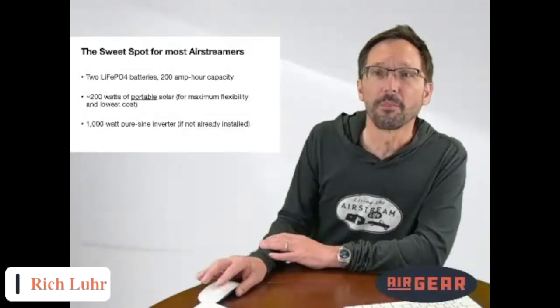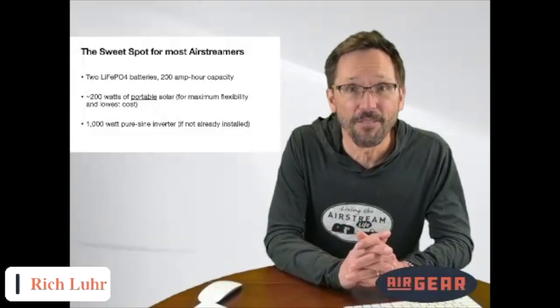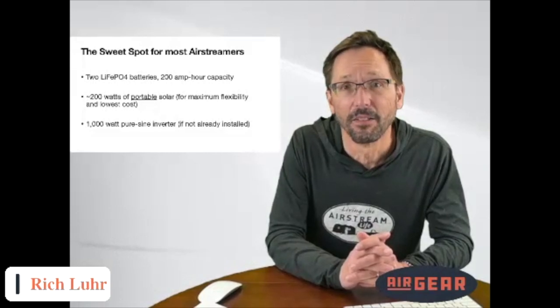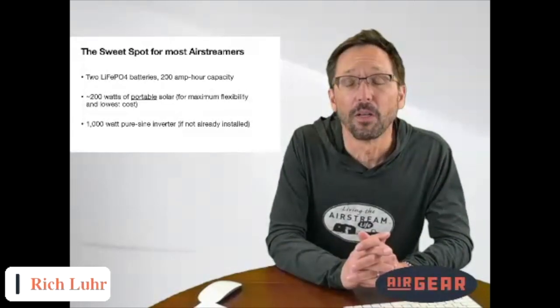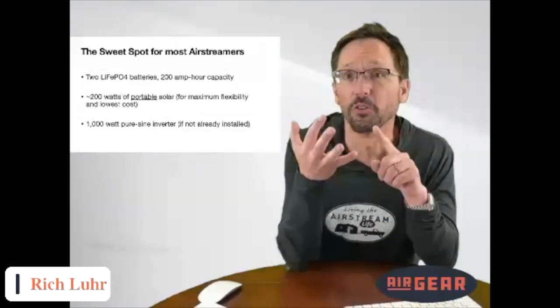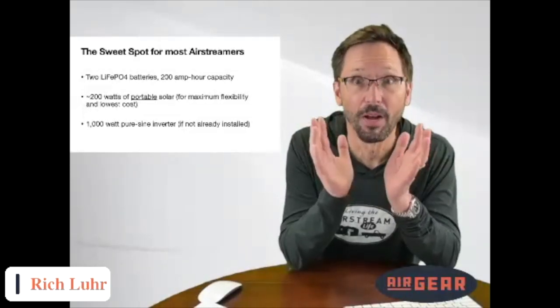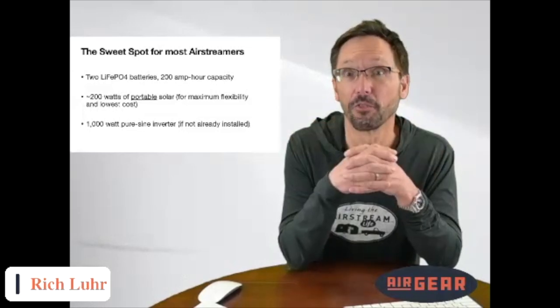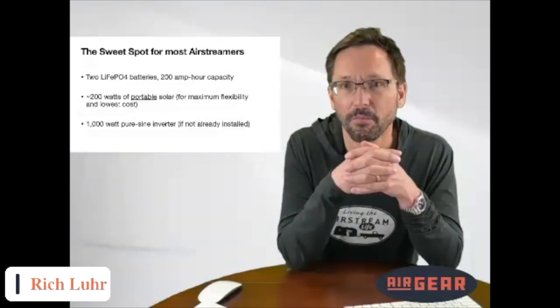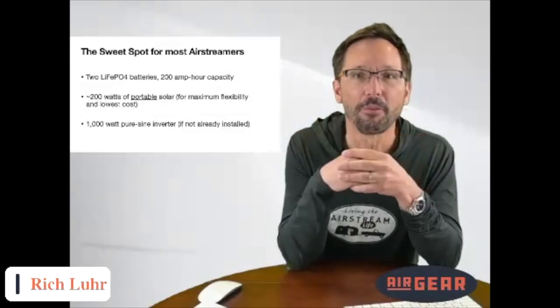Bruce points out something that I didn't mention, that lithium batteries charge faster than lead acid. This is true. However, it's only true when you've got a really good power source. For example, the Airstream is plugged in, you're using the car generator, or you've got a ton of solar going on, like a big solar array, and there's full sun. Otherwise, on solar, you're usually going to have less power going in than the batteries can ultimately accept.